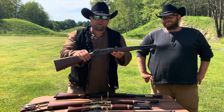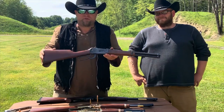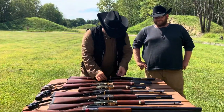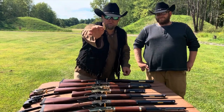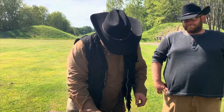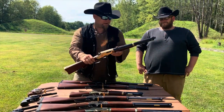The next one we have, which is one of my favorites, is the 30-30 Winchester. Man, the 30-30, this is iconic. Some people, even when they talk about a lever action, they just call it a 30-30 because most of them were back then. And here's the round for that. A 30-30 round, pretty good size round, 30 caliber.